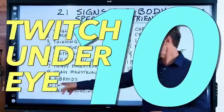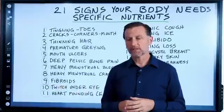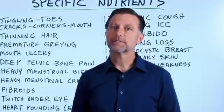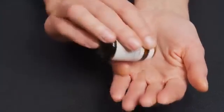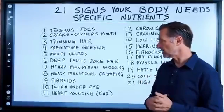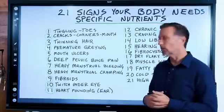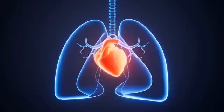All right, number 10 is a twitch underneath the eye. It's called tetany. This is one of the first symptoms of a magnesium deficiency, and I would take no less than 400 milligrams every single day. It does take a while to correct it, but leafy greens and pumpkin seeds, like I already mentioned, will eventually correct it.